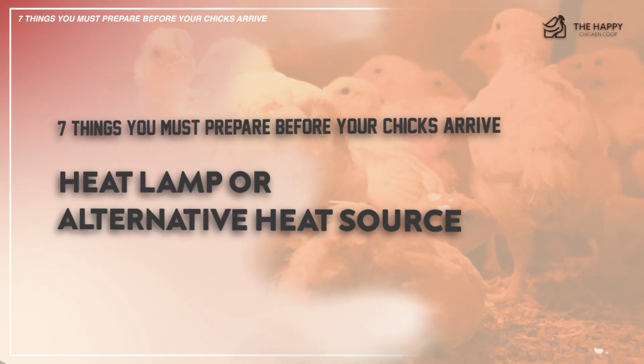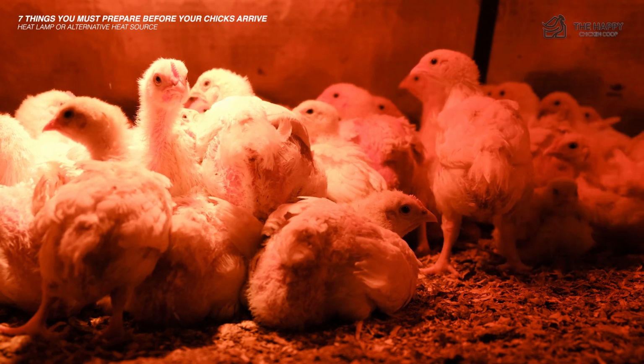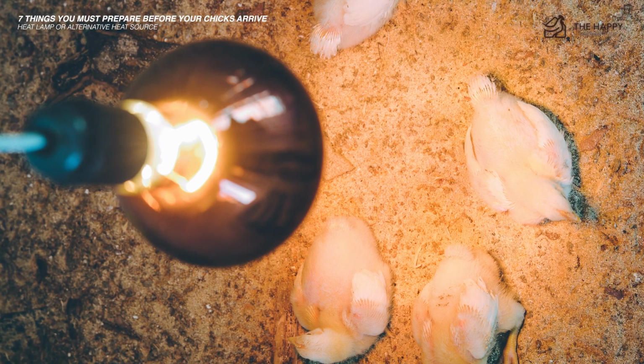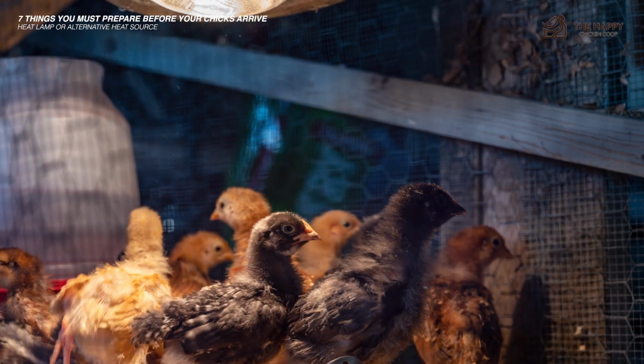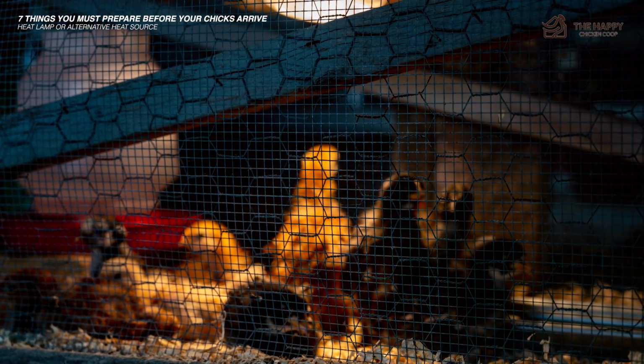A heat source is vital. Without heat, your chicks will likely die. Until they are fully feathered out, they need supplementary heat. There are several kinds of heat sources available to you. The old-fashioned heat lamp is very popular and it's cheap. However, you need to make very sure that it is securely fastened because of the possibility of fire. It is one of the number 1 reasons people lose chicks should your lamp come into contact with something flammable like the shavings.